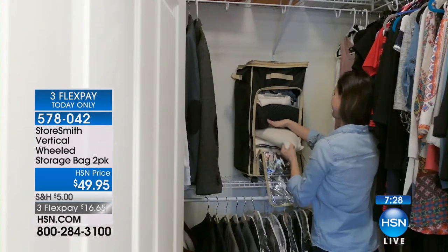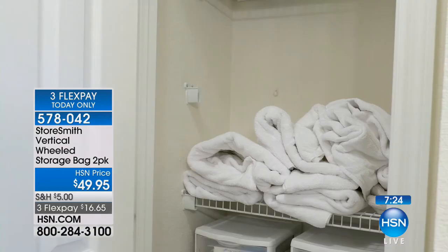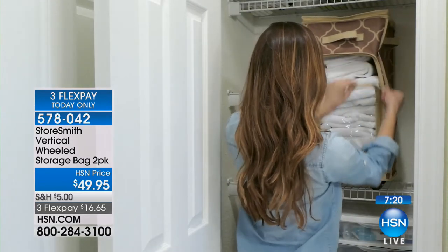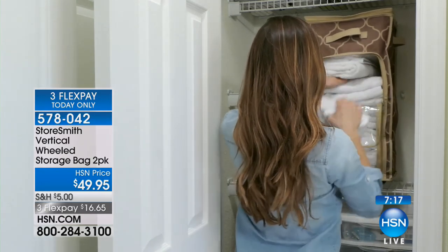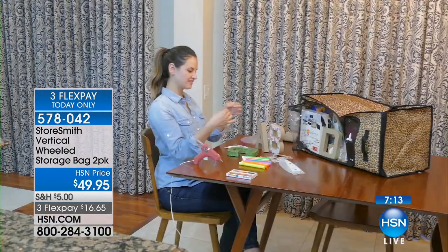Wherever it is, they're nice and compact. They're organized. They're covered, so they're protected from any type of dust. It's a nice, thick polyester, so it's fabric, so it's going to breathe, and it's also going to stretch and mold to what you have in here. With the polyester, it's also easy to clean, and it is going to keep out dust, keep out the critters, keep out the grossness with the great zippers.